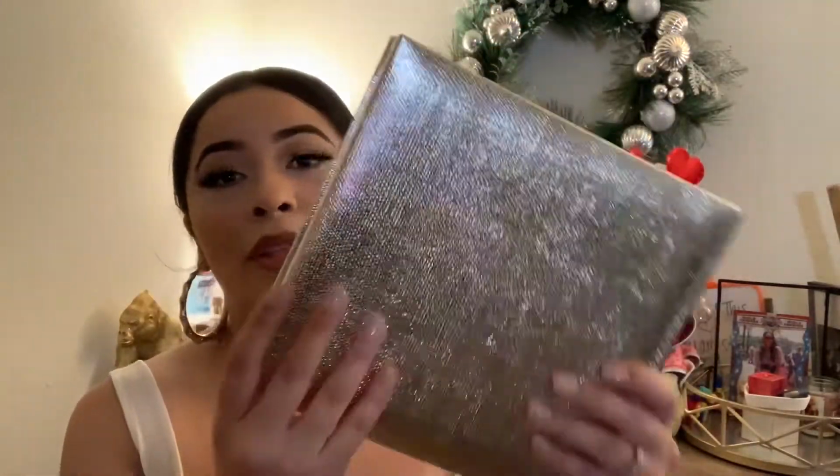So the first item that I got is this little album that I got for my future wedding. I will be getting married, God willing, next year, sometime in December or November. So I just got this. It's a very simple gold album, and this was $7.99 from Marshall's.